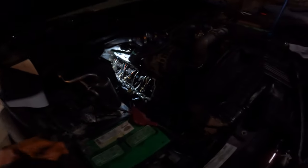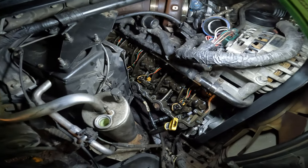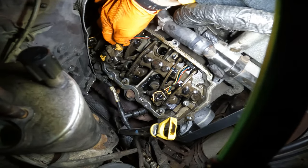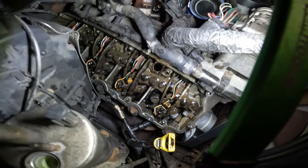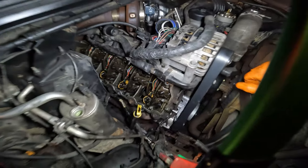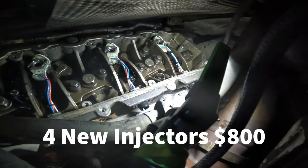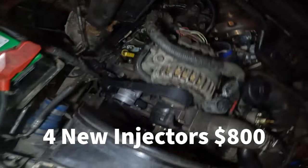All right, I've got this truck over here at Carson's place, and we just pulled the valve cover. We think it's got an injector problem, and one of these injectors is just loose, broken off in here. I don't know what the heck's going on, but definitely something going on here with this truck. Okay, so we got them up in there.